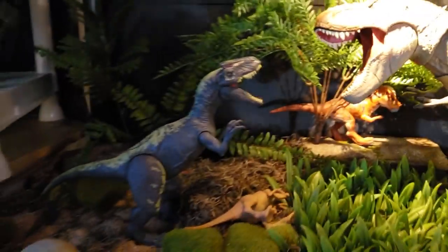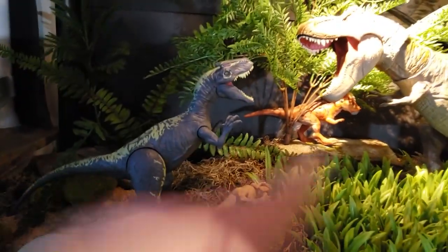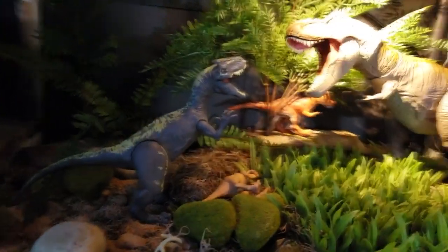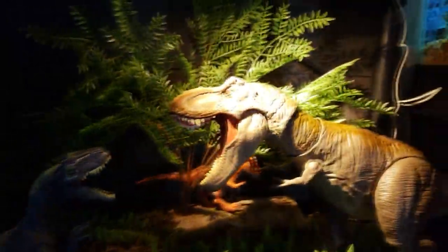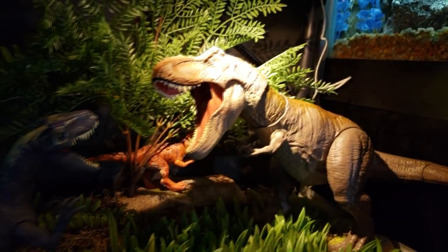And yeah, I absolutely love this shelf. You've got a Stygimoloch, or whatever the hell that dinosaur is, hiding in the trees over there. But yeah, looking really, really cool. Sorry about the glare on T-Rex. The light kind of hits him funny. But yeah, looking really, really awesome.